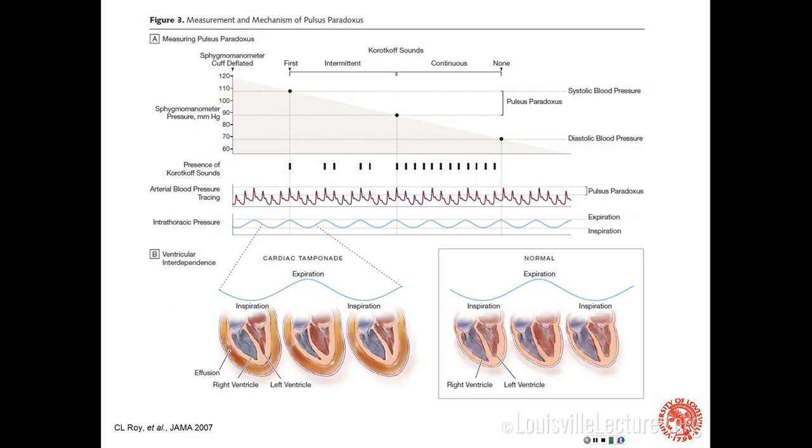And then this is just a visual representation of what we just talked about. Here is where the cuff is inflated to, the sphygmomanometer. Try saying that ten times fast. And then here you're deflating the cuff very slowly. And here is where you notice the Korotkoff sound. The first time I hear it is here. Get it?